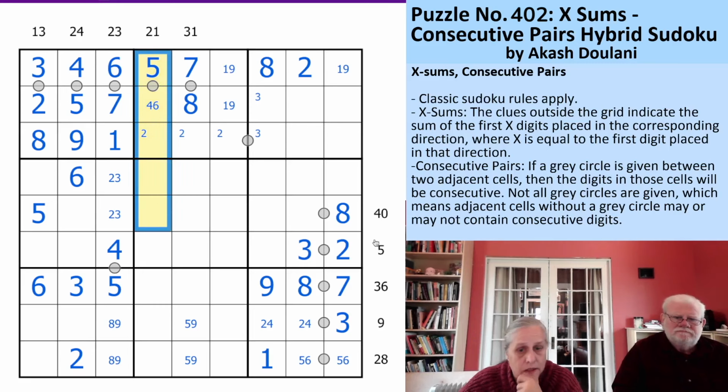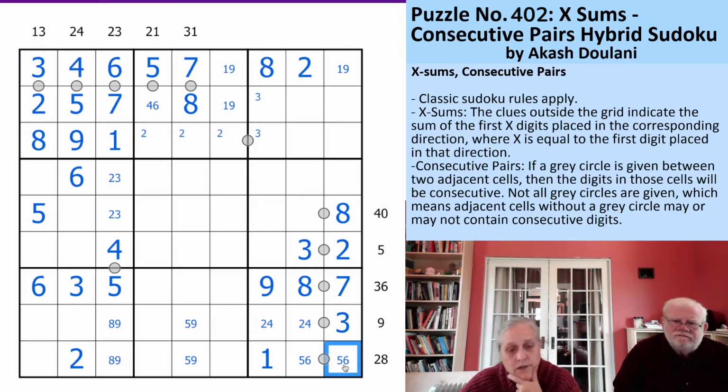All right, I'm gonna unhighlight those. Let's deal with, what else do we have? Let's look at the 28 in row 9. 28 in row 9. If it was a 6, we're leaving out 17.